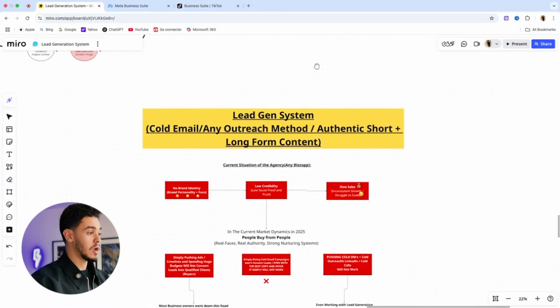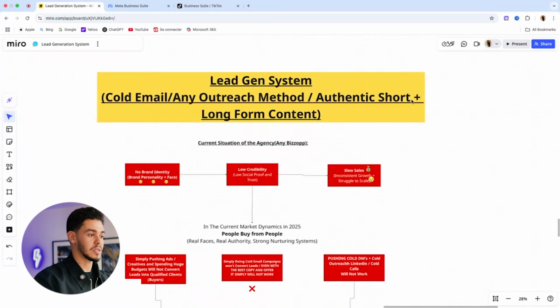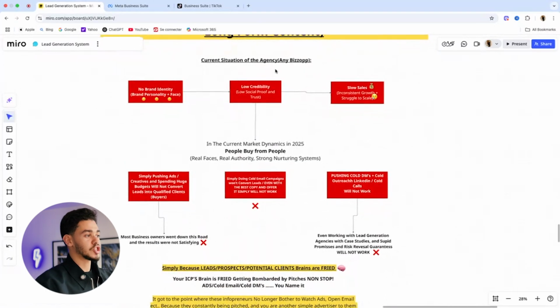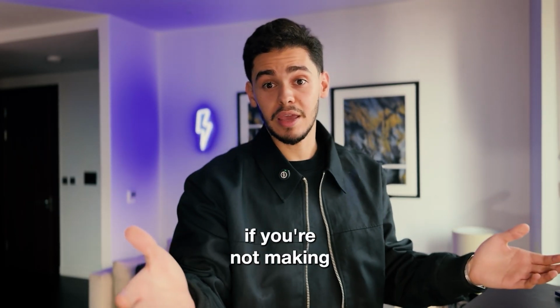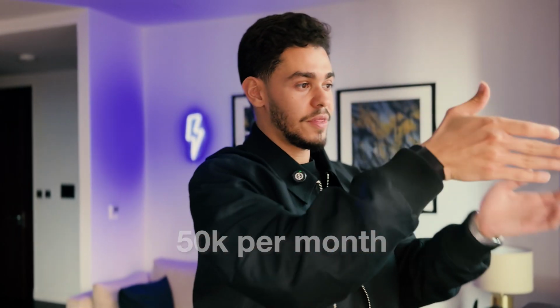As you can see right here, we've got a lead gen system. You can use anything that you want, cold email, any outreach method. But what you must use, as you can see right here, is the authentic short plus long form content. So this is the current situation of an agency, any business opportunity, right? And whether you're making money or you're not, let's say you're making 0, or you're making 10K per month, 20K per month, 50K per month, and you're stuck. You can't scale past that. This is your case, right?